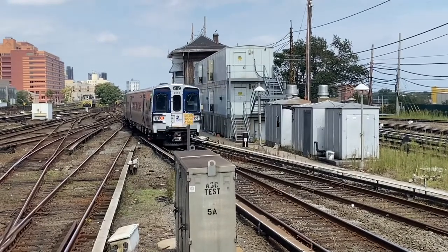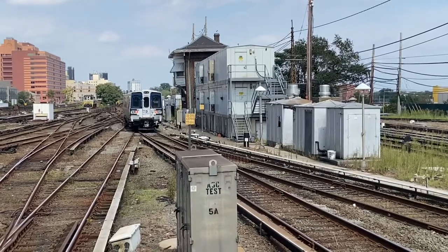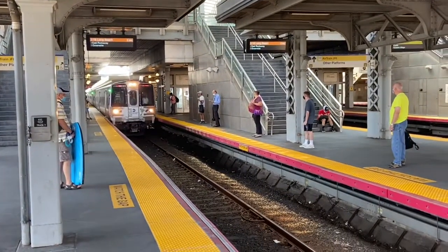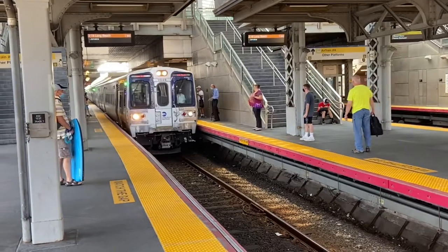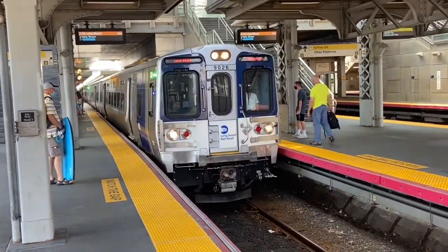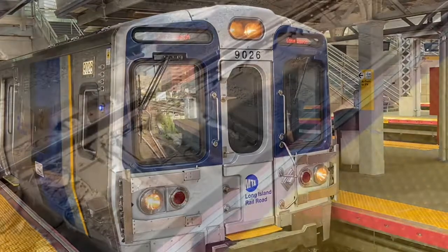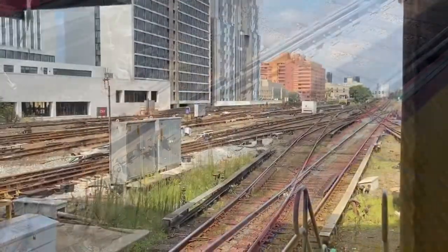1712 off to Huntington, leaving Jamaica, track 8 at 3:16. 3:18, they keep coming. This is train 858 for Long Beach, more M9s. Train to Hempstead.